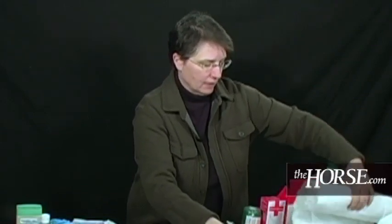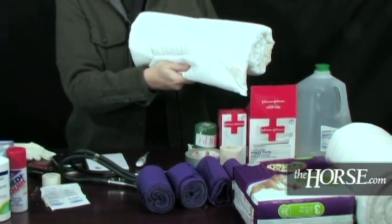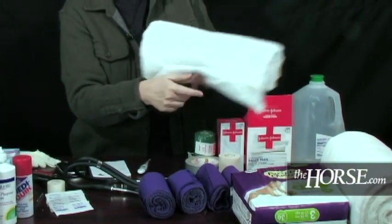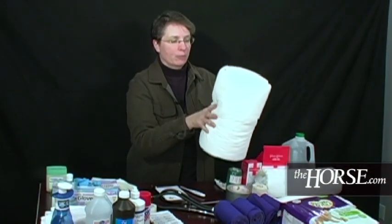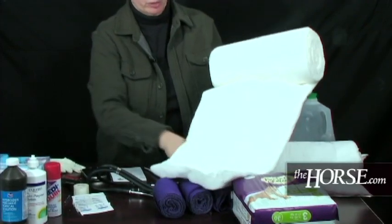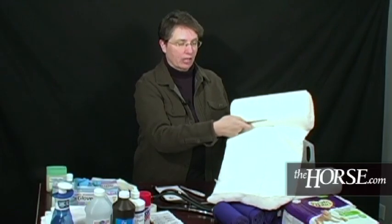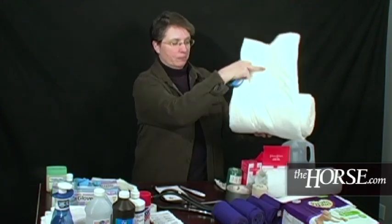Some things to have on hand are obviously leg wraps to keep either a shipping bandage like this on. It all depends on the type of wound and what you're going to use. You also have some rolled cotton that you can wrap around a leg. And then if you have this, you're either going to need a very sharp knife or, even better, scissors to cut it off at the correct length.